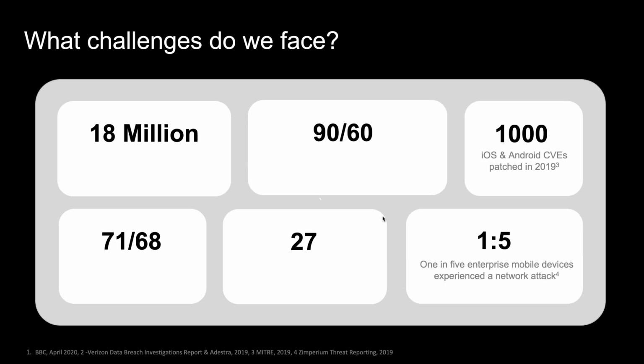Over 1,000 high severity CVEs, these are high risk exposures in the platforms, were reported and patched in 2019. Almost 40% of those allowed what the industry calls remote code execution. Remote code execution really means that an attacker is able to take full control of that device, as we would consider if we think about how an attacker would attack a traditional platform, say Windows. So this is a growing challenge that, as an industry, we need to target.